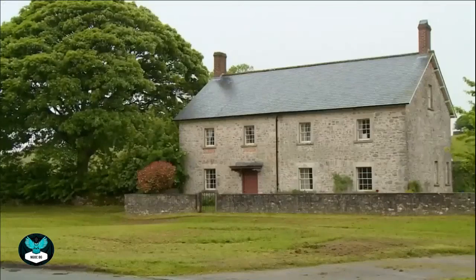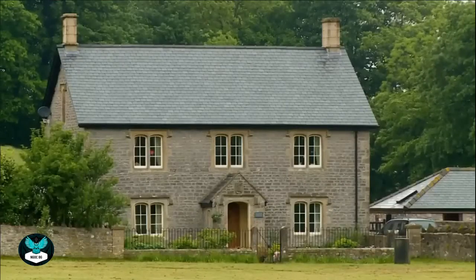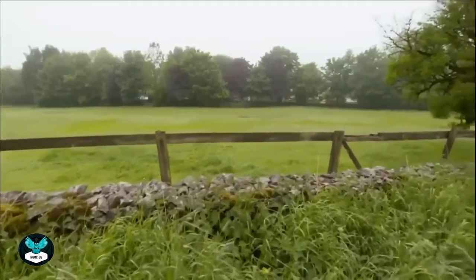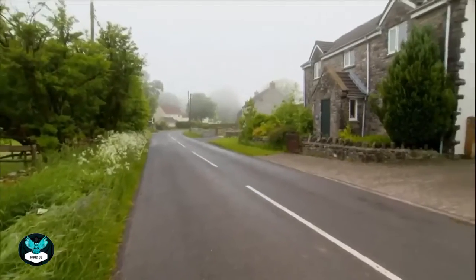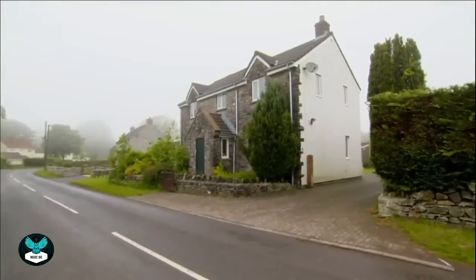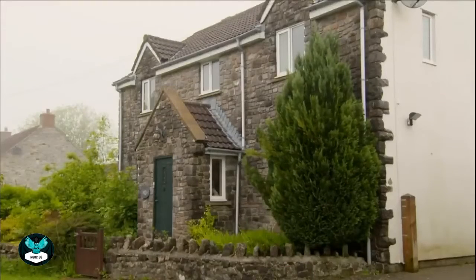Much of the architecture in Priddy has been constructed out of local Mendip limestone, and so too has property number 2, which lies opposite open fields, right on the edge of the village. That is what we're going to suggest as our second property. Nice. Yes? Yeah. What's nice then, Mary? It's taller, it's a little bit bigger. It's only about 20, 25 years old.